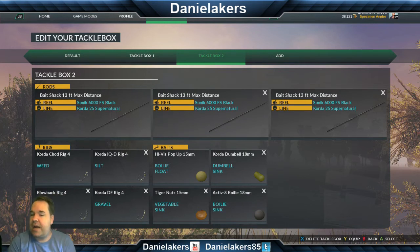You get the smaller catfish with it. You know, I always find you always kind of get the smaller catfish. The Active 8 Boilie Sink. Now, I find that works really, really well. But the best time to fish with this bait, I know this is going to sound temperamental, but this is coming from a fisherman myself.